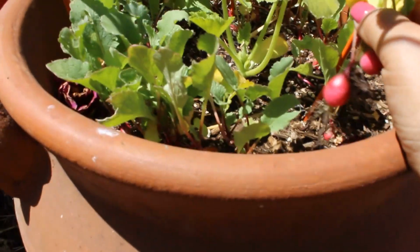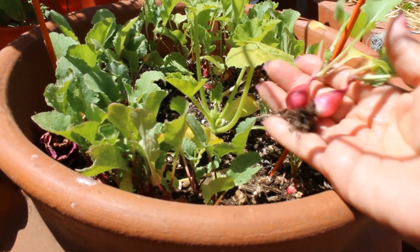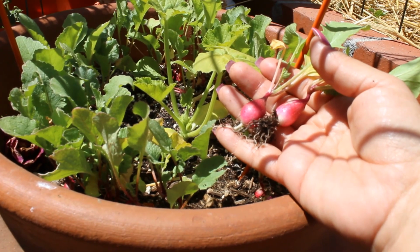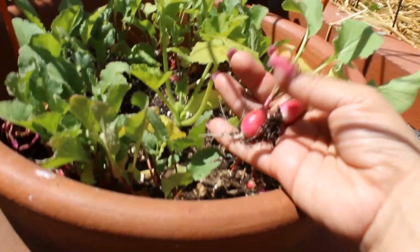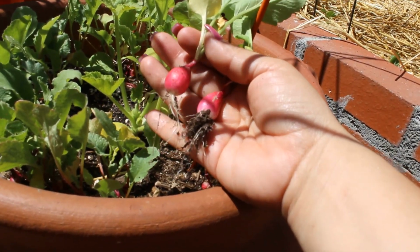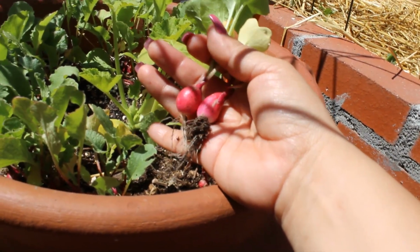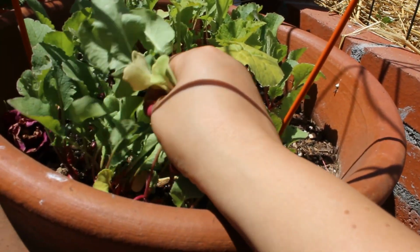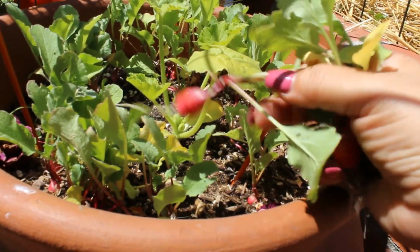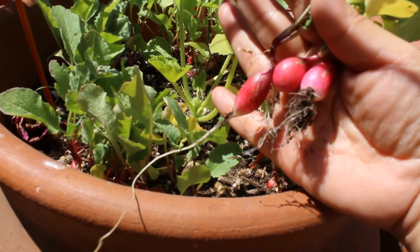Now my radishes don't grow very huge for whatever reason. Maybe I just picked them too early, but if I don't pick them at this stage, what happens is that they will grow a little bit more, but then they will be hollow. So if anybody has some advice for me for radishes, please go ahead and let me know, because I've never been able to grow big huge radishes like some of you guys do. And I wish one day I might be able to do so. Yum.